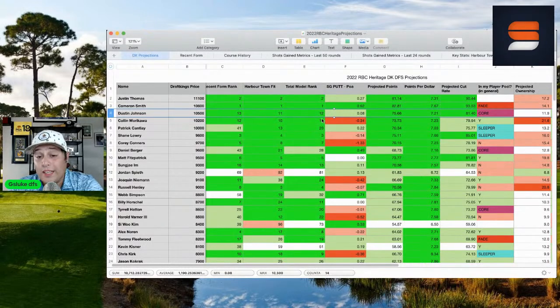If anything has been holding him back, it has been the driving accuracy. But here at Harbour Town, he's probably not even going to have a driver in his bag. Would not be surprised at all to see that. 3-wood being the most de-lofted club that he'll have in the bag. So really like him there at $10,500. The approach play looked really solid at the Masters. The putting was also there.